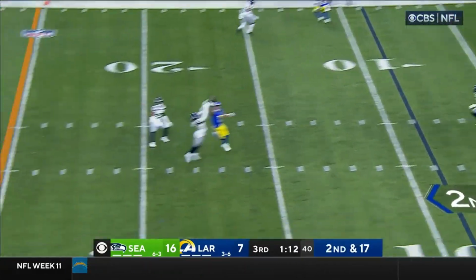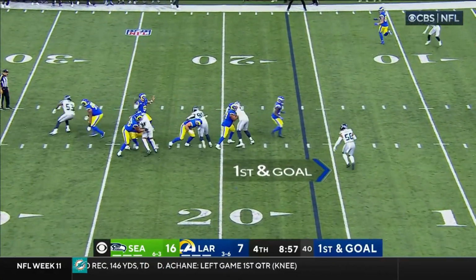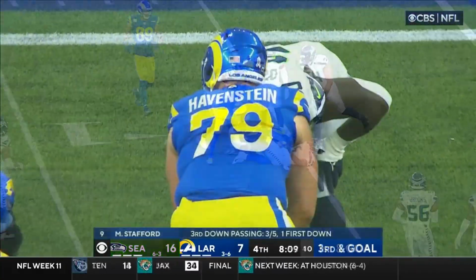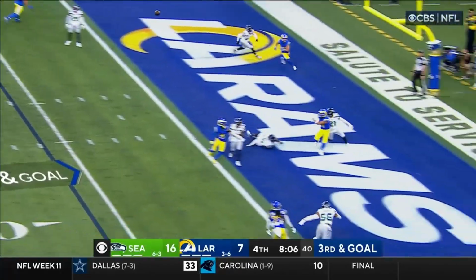Stafford standing in there over the middle. Dangerous pass and incomplete. Stafford fires and it's caught by Nacua at the 7. Spoke one into existence earlier. Maybe another here. Stafford looking the other way.